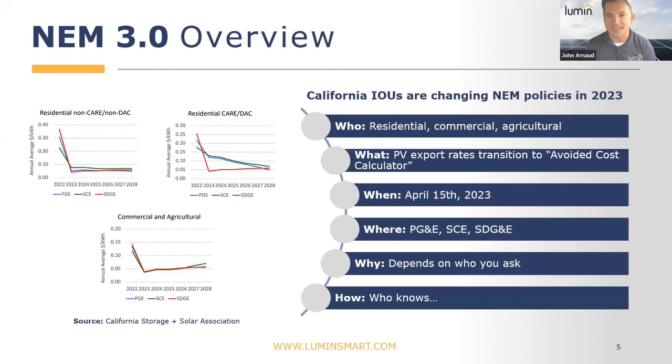Interestingly enough, I've been thinking a lot about this lately. Some of the municipal utility companies, as all of this commotion was going on with the IOUs, municipal utilities like SMUD actually also updated their NEM policies. So I live in SMUD territory. My export rate now is a flat 7.5 cents. It used to be a 1-to-1. So lots of stuff going on as California transitions to this new realm.